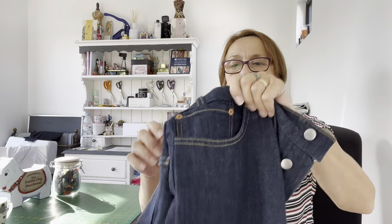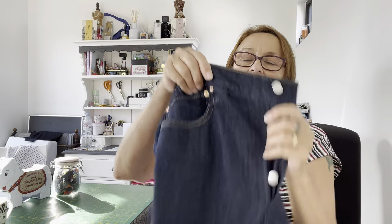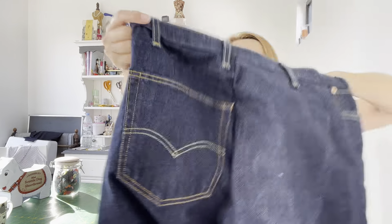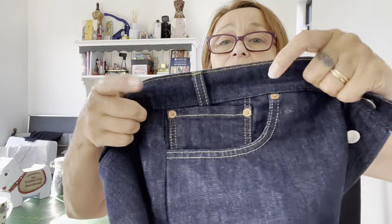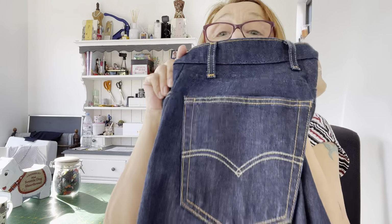And this pair of jeans, I literally took the waistband off. I left the tabs on the waistband, but I seam ripped the entire waistband off the jeans. I took them apart on the inside seams, on the outside seams. I took all of the front fastening apart and the fly cover, the lot, separated them all. I left the front pockets as they were. I didn't change them, and I did leave the back pockets as they were to start with.